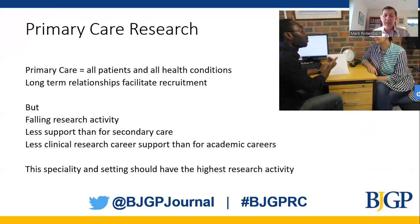In primary care research, it should be the centre for research across a CRN, because we've got all the patients and almost all the patients and all the health conditions. And we have a long-term relationship that facilitates recruitment, and we've got comprehensive healthcare records. But over the last few years, we've had falling research activity.